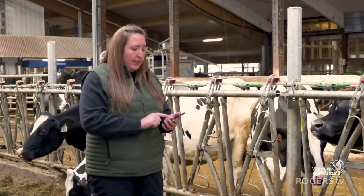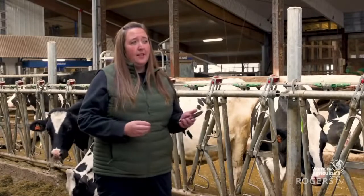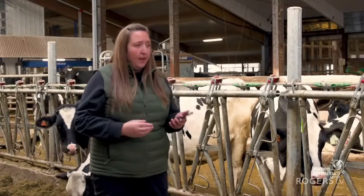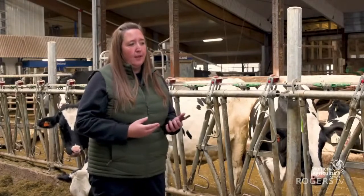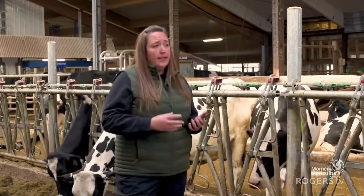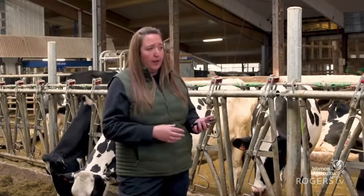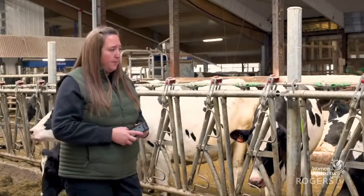So we're able to see all this information on our phone. So technology is fantastic for that. There's a lot more information at our fingertips that we can avail of, and we could actually catch cows that are getting sick quicker and get them healthier quicker now that we have all this technology at our fingertips.